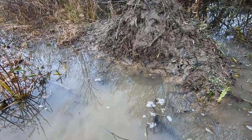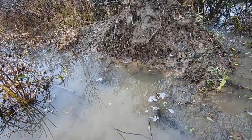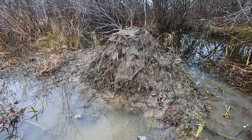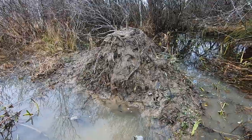And I'm gonna finish this set, pull the anchor out in deep water and get out of here. But that is way over knee high. That's a big mound.